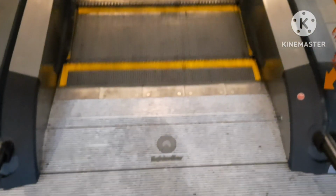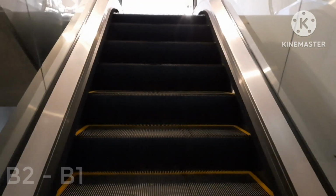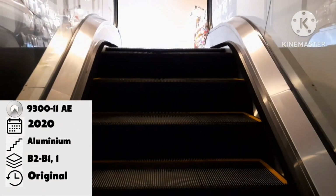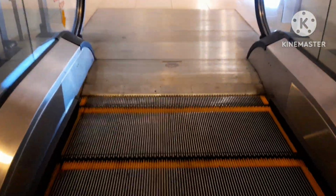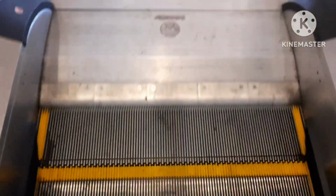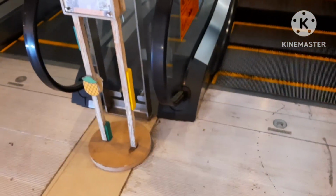Okay. They are manufactured in 2019 and I guess they're installed in 2020. They're 9311s, well, 9311 AEs.